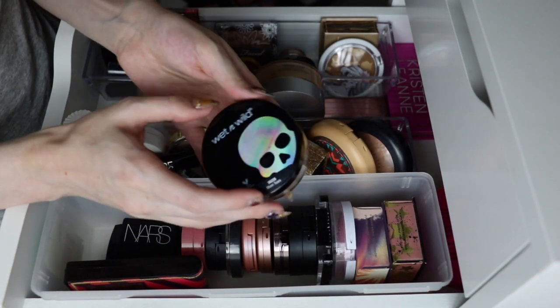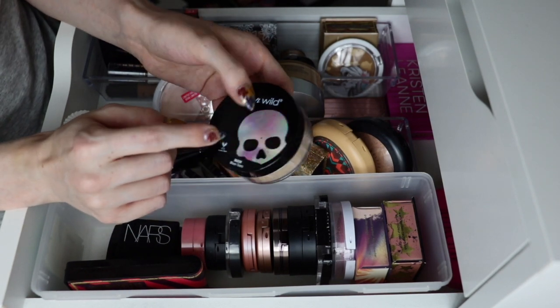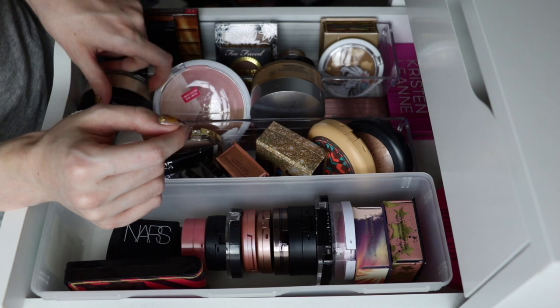And I have from the Skull collection, the Wet n Wild one, the Moon Tears. Loose highlighter is stunning. I love it. I'm definitely keeping that.